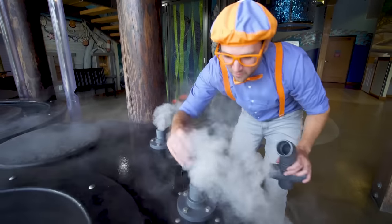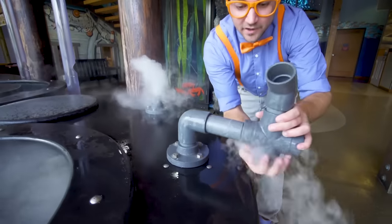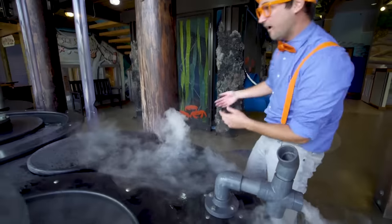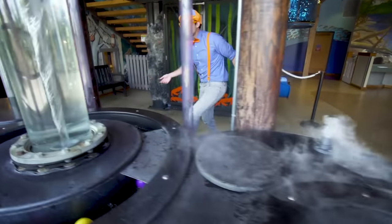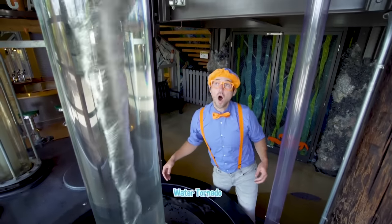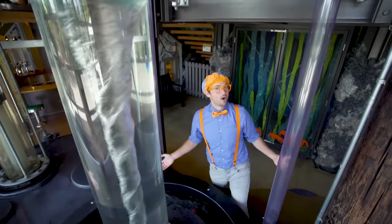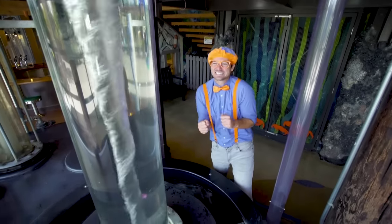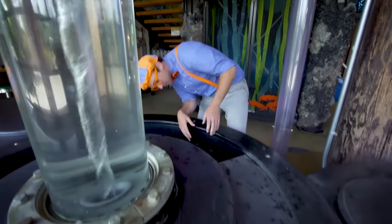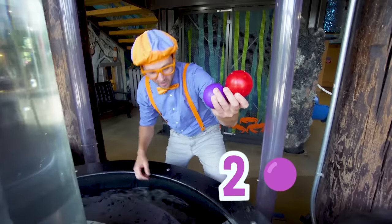Check this out. Whoa. When you add these pipes, you can direct where the smoke goes. Whoa, that's so cool. Oh, check this out. What is this? It looks like a water tornado. Its name is the volcano. So cool.